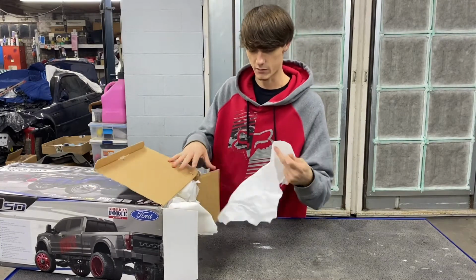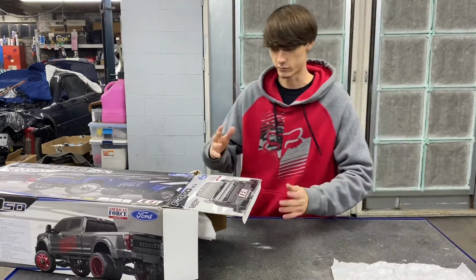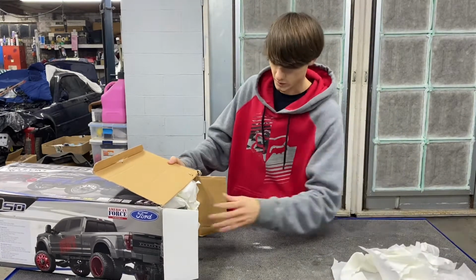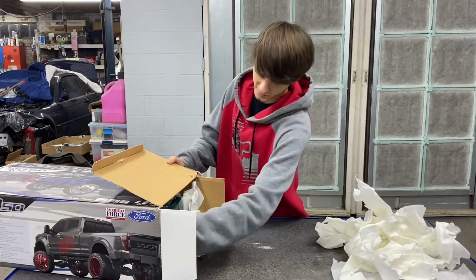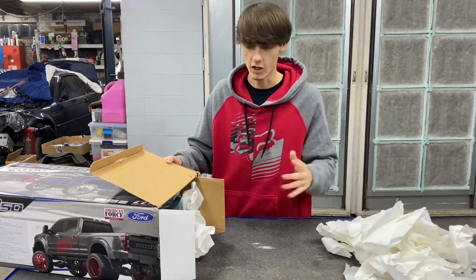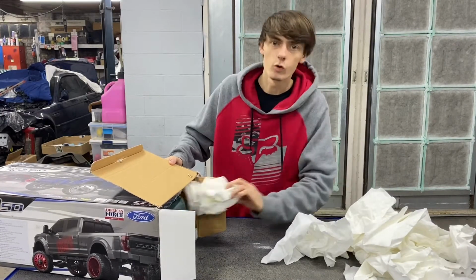A bunch of paper towels in the box. That's not bad at all. Actually, I kind of like that, I guess. It won't let it move around in the box. It's pretty nice. Have a ton of paper towels in the box. It's pretty good. That's good packaging, I like that. An absolute ton of paper towels in the box. We're still going.